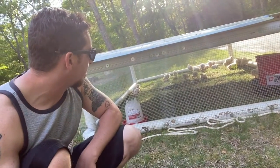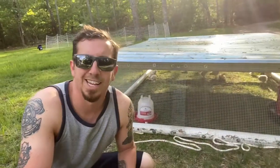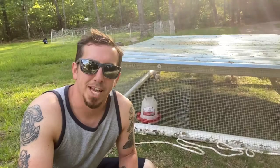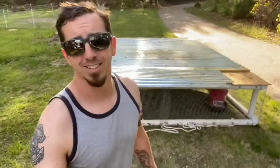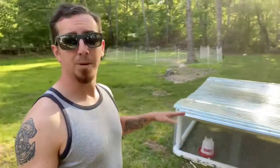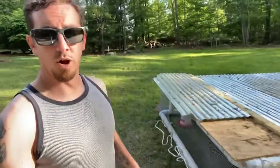So I probably have maybe a week longer before I can get them out here full time. Maybe when it's right around 60 at night, then I could get them out here full time, which will be nice. But for now, I'm going to try to get them out here during the day as much as possible, as long as I don't have to get up too early and go to my other job. They had a blast today foraging. They have gone non-stop, just running around foraging in here.